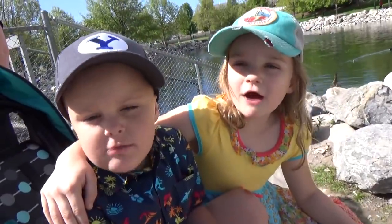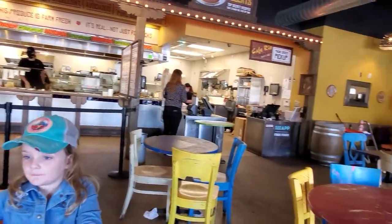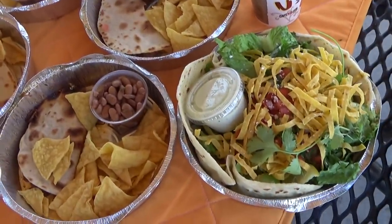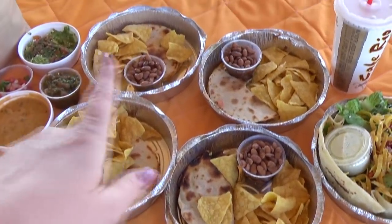Okay, so for today we went to a restaurant called Cafe Rio, which is very popular here in Utah and you cannot find in Florida. I'm thinking it's considered Tex-Mex food, but for the kids, we went ahead and just got the quesadilla kids meal.